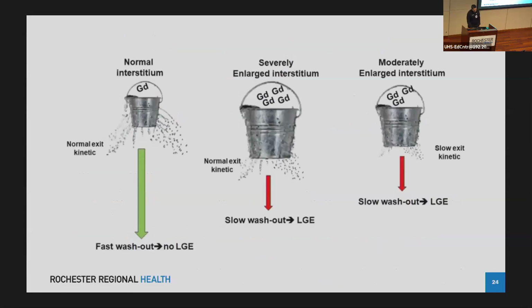So on cardiac MRI, there's late gadolinium enhancement, which uses T1 weighted imaging with specific pulse sequences to highlight areas of fibrosis or inflammation. I found it kind of interesting how it works. The key sequence is T1 weighted inversion recovery gradient echo. Gadolinium essentially hangs out in diseased areas of myocardium, whether inflamed or fibrosed, longer than healthy.